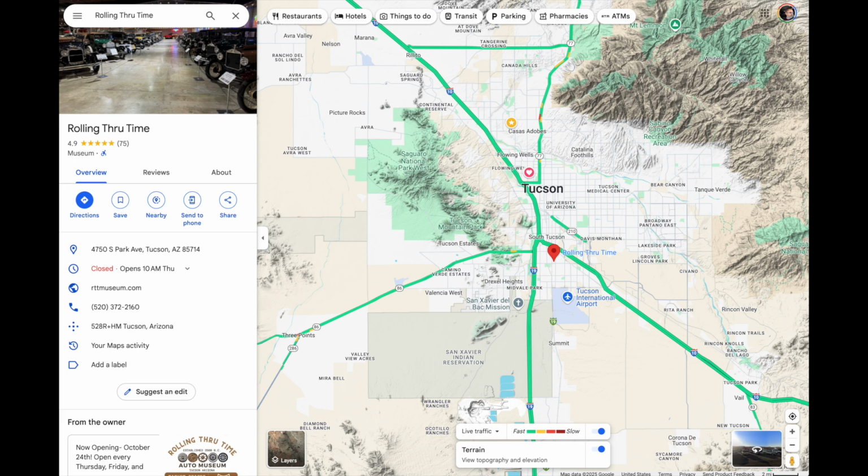I'm going to show you how to find the Rolling Through Time Auto Museum in Tucson. Apparently this museum just opened last October of 2024, and I didn't realize it was that new, because I hadn't seen this pop up on my Google Map searches before, but it is really cool. Get out here and check it out.